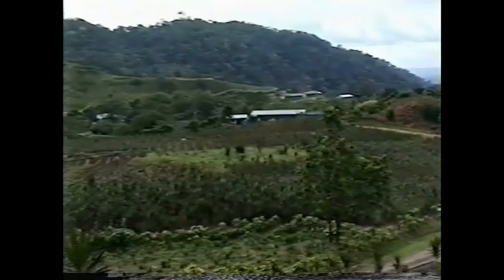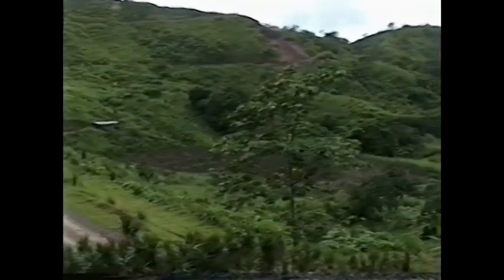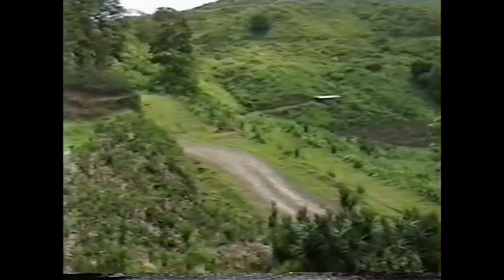Now this is the Hidden Valley, and there's our way on out up through there. But they're certainly growing lots of ornamental things for us.